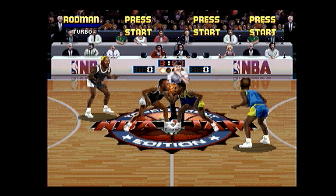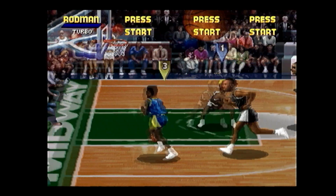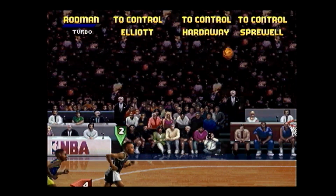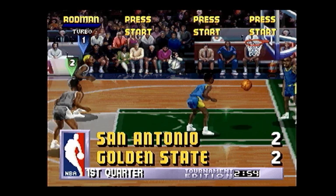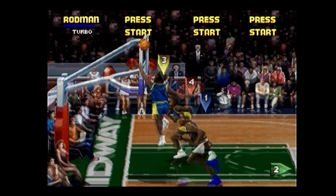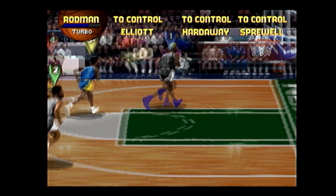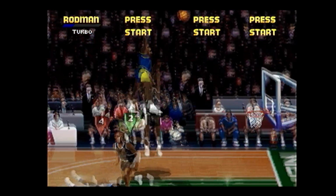Here's the tip. Hardaway for two. From long range. Is it the shoes? Hardaway. Rodman.